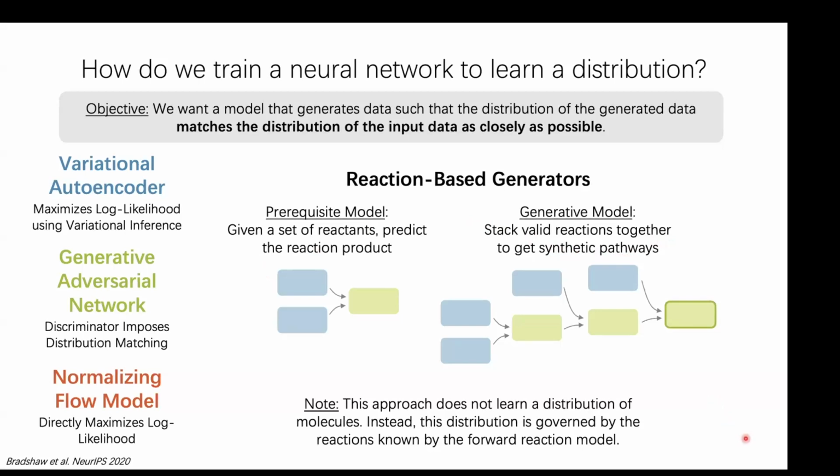As I'm highlighting here at the bottom, this really doesn't learn the distribution of molecules, but instead the distribution is going to be governed by the reactions that are known by the forward reaction model. It forces synthesizability. It also, in theory, could limit your chemical space, because if your forward model is pretty bad at a certain type of reaction, then you're probably not going to be able to explore those molecular configurations. So definitely some pros and cons.